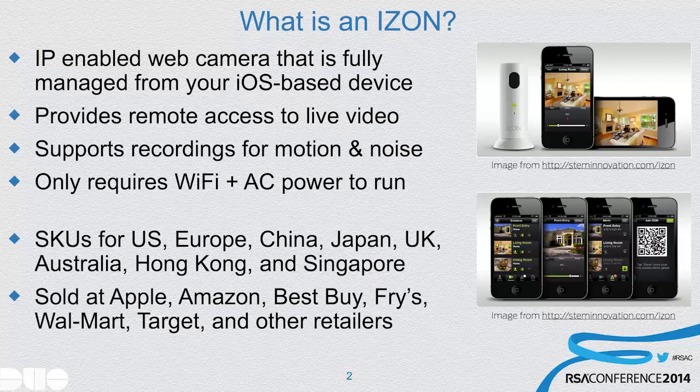So does anyone have an IZON camera? All right, one day I'm going to get someone that says yes. So IZON's actually a really neat IP camera. It obviously has a very Apple aesthetic, very white and cool cylindrical shape and all that. It's sold in Apple stores, Walmart's, Amazon. It's kind of your generic, I want a new IP camera that's Wi-Fi enabled, has a mobile app that I can view when I'm not home and see what's happening in my house when I'm away.